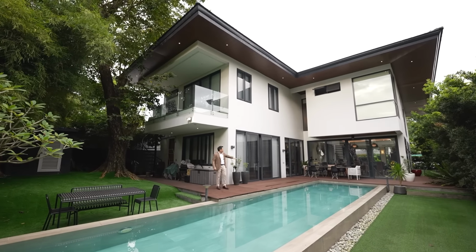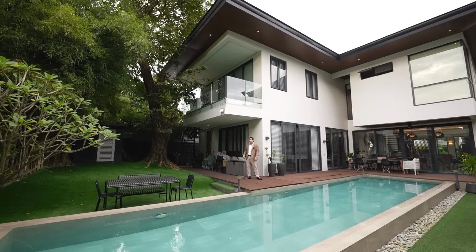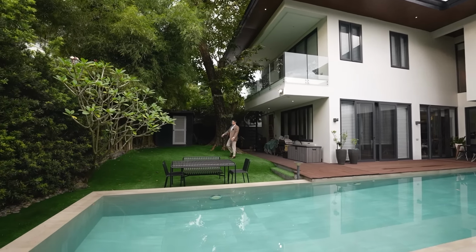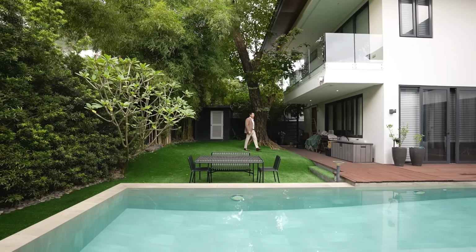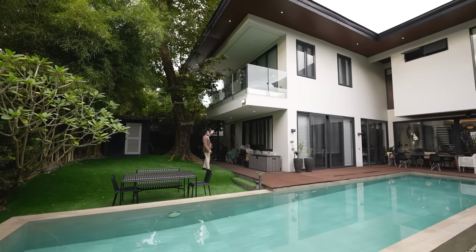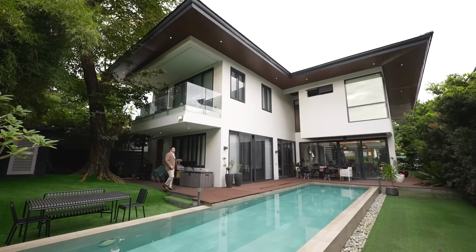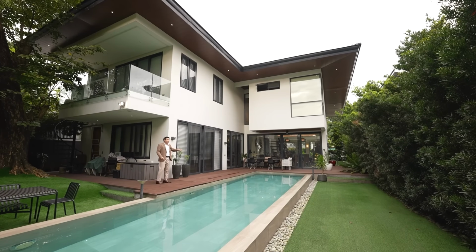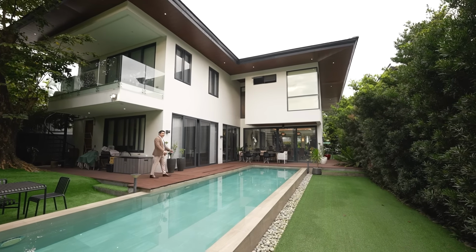You have a large outdoor deck which can accommodate tables and chairs. And on the other side, you have artificial grass covering an additional garden area with a nara tree as well. You have access here through a spiral staircase as well, leading towards your primary bedroom. Your first room in the house has access to the pool area, so this would also make for a great den room as well. Now let's head on in.